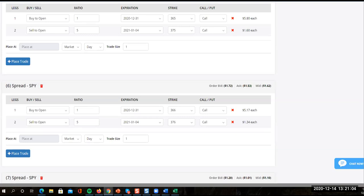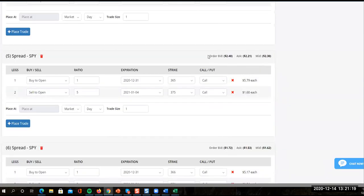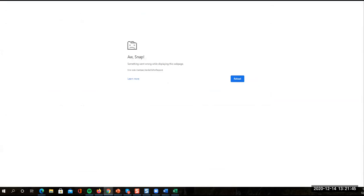And it looks like right now SPY is trading at 366.71. So a little bit in the money. It would be $1.62, a little bit more in the money. That would be 375. This would be equivalent to the market going to 375 with my current position. So it's not absolutely impossible. But again, if the market moves up, we're going to see the value of these short calls drop significantly.